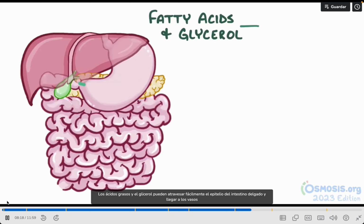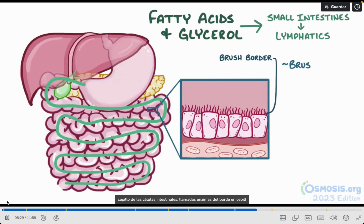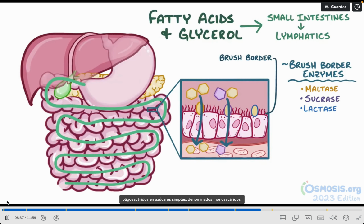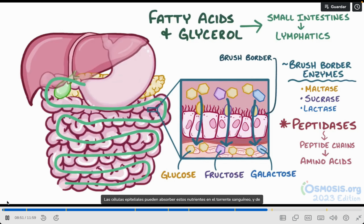Fatty acids and glycerol can easily pass through the small intestinal epithelium and into the lymphatics. But to help absorb sugars, there are special enzymes on the top surface, or brush border, of the intestinal cells called brush border enzymes. These are maltase, sucrase, and lactase, which break down the short chains of sugars called oligosaccharides into simple sugars called monosaccharides. These include glucose, fructose, and galactose. Similarly, there are peptidases, which break down peptide chains into single amino acids. The epithelial cells can absorb these nutrients into the bloodstream, and from there, they can go to the various tissues around the body.